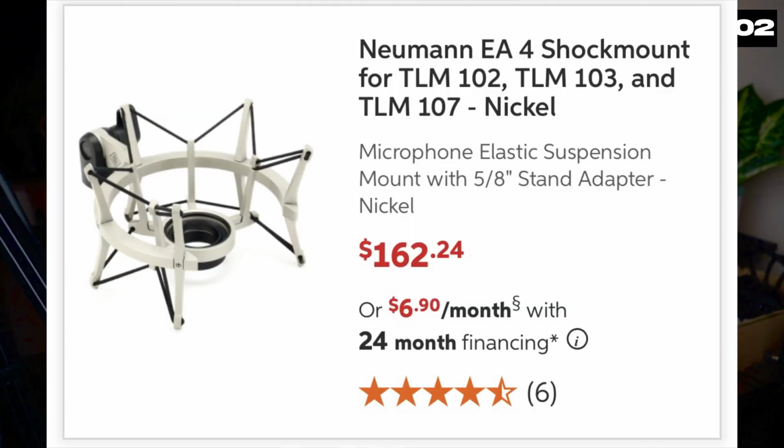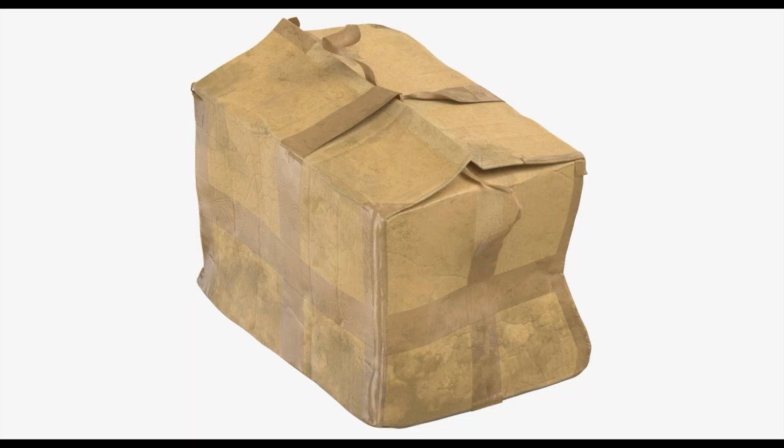Speaking of money, let's talk about that big old price tag. This mic will cost you around $650 to $700, and that's just for the basic silver version. But if you want your mic in black, to match your aesthetic, of course, that'll run you another $100. And that's just for the microphone itself, by the way. No shock mount, no pop filter, no fancy accessories. Just a microphone and a cardboard box.